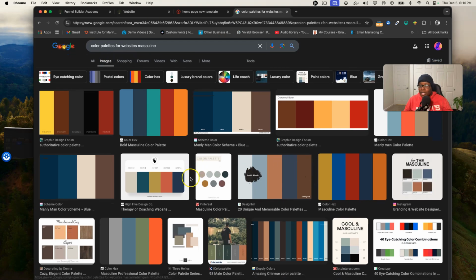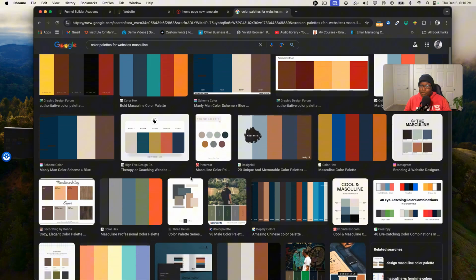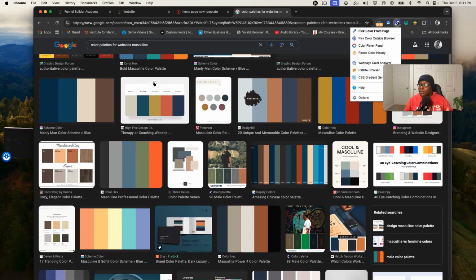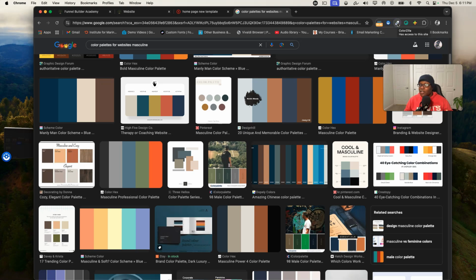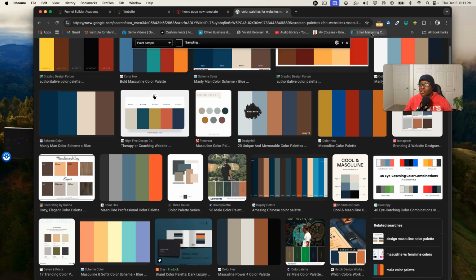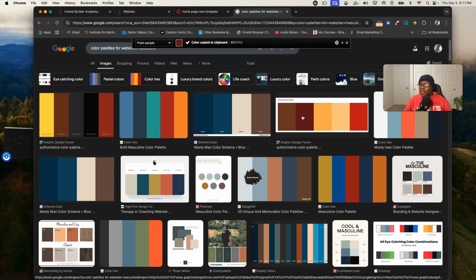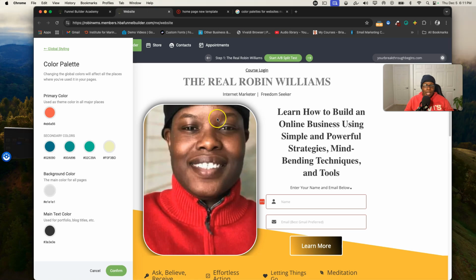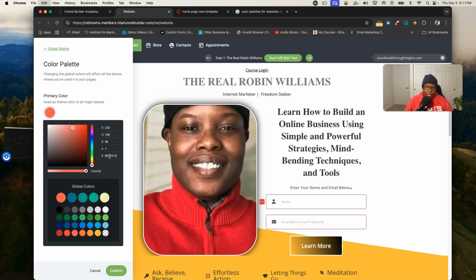You can go out there and look at some of these palettes to see what fits you, your mood, and the industry that you're in. And what I like to do is use this picker, what do they call it? Colorzilla, I think it's called. Colorzilla, if you can't read that from here. What this extension allows you to do is pick those colors. So if you like the color here, you hover over it and then you click it and it copies that color code for you. So when you go to build your website and you want to pick a particular color, you can paste that color code there.